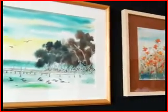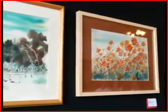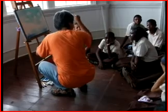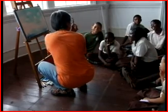His wife Lin says Chang, the artist, was not an overnight sensation. Before, he worked in the Army and Navy. When he left the Navy, then he began painting. This is water painting, and I noticed that it's very easy for him to do. How does he do it?